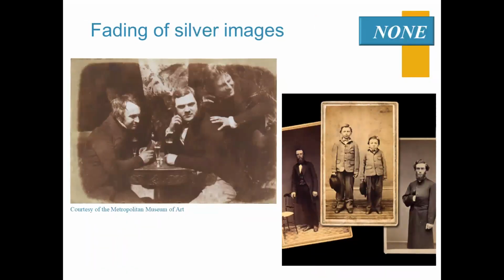The priority for faded silver images is none. The fading is not reversible and progresses slowly or not at all in good storage conditions. As silver particles oxidize, they get smaller and the wavelengths of light they reflect or absorb change, so the image gets warmer and fine details are lost. In the portrait of the two boys on the right, the albumen binder has yellowed. You can see it contrasted with two other prints in almost pristine condition, and also their faces have lost evidence of fine details and subtlety.